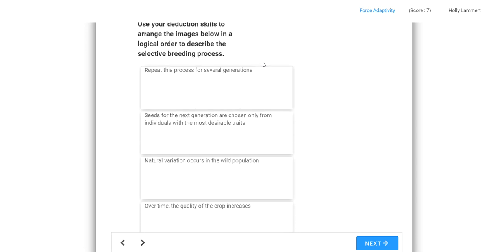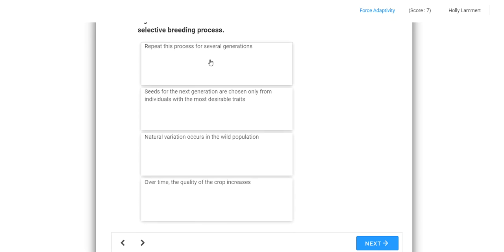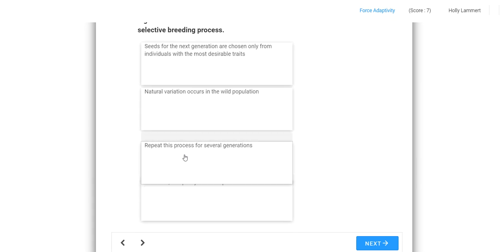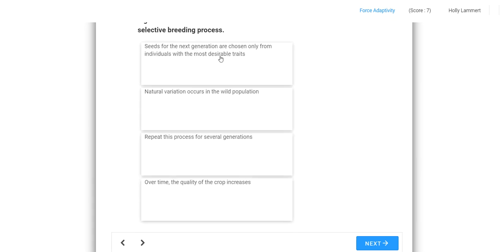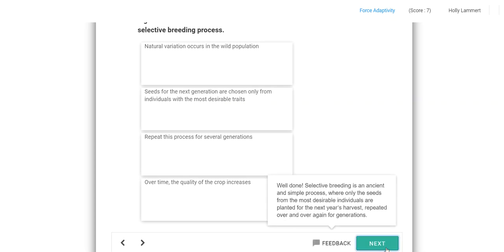Use your deduction skills to arrange the images below in a logical order. Okay, so how could this happen? We're going to repeat this process for several generations down the line, but first, there's a natural variation, and then we're going to choose from that which individuals have the most desirable trait. We're going to repeat this process for many generations, and then over time, the crop will increase.